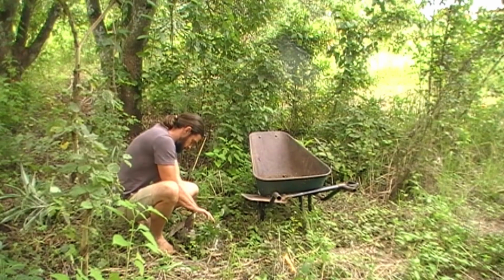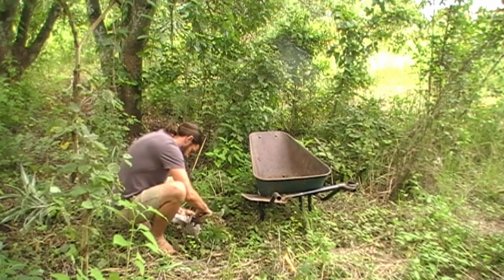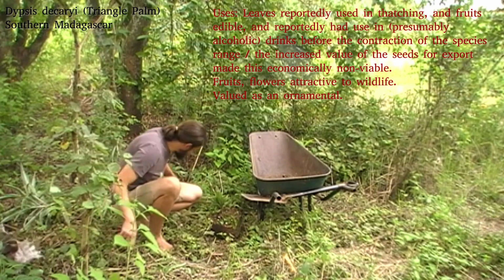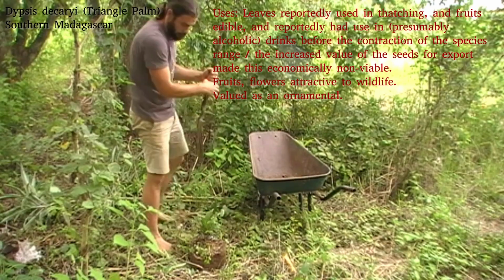But a lot of the trees coming up are mangoes, and I don't need more mangoes next to mango trees. That is a great way to just make sickly mango trees. So instead I will be putting in a triangle palm, and with that as companion plants, because this is a Madagascan species, I'm going to be chucking in a few mock Madagascan and Madagascan species.